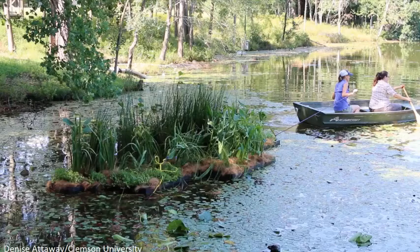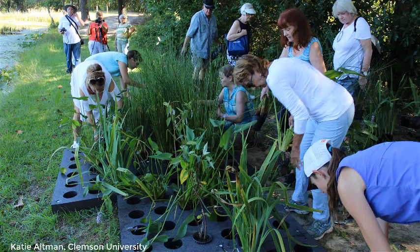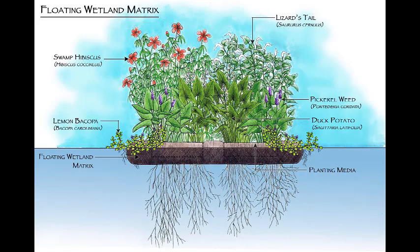If your HOA only allows mowed turf to the edge of a pond, and there's no chance at changing that rule, you might be able to install a floating wetland. A floating wetland consists of plants on a floating mat. The plant's roots extend directly into the pond water. While a floating wetland won't be as effective as a buffer at stopping erosion on your shoreline, it may help to reduce wave action in the pond, remove excess nutrients from the water, and help to shade the pond.